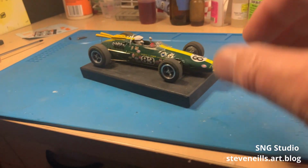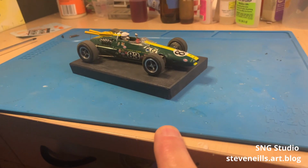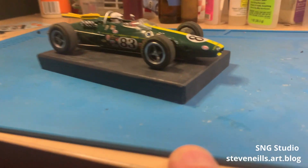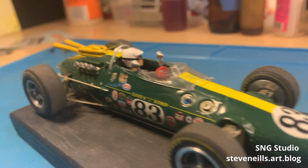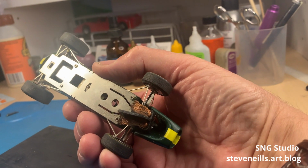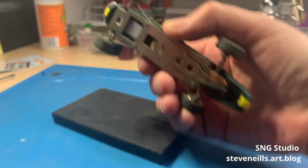It's just terrific, and everything he gives you with it is such high quality, from the tires, which never seem to need to be cleaned, the inserts, the whole frame is metal, beautifully done, just a beautiful thing. Very small motor. We'll take a look at it in a minute.